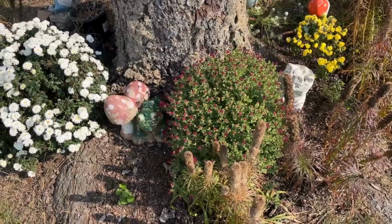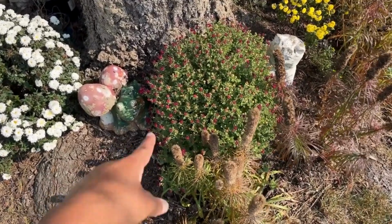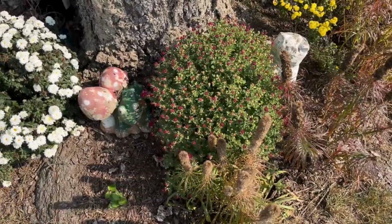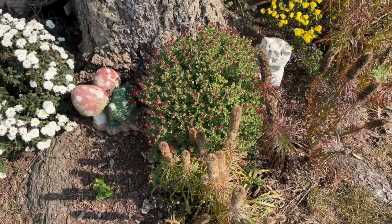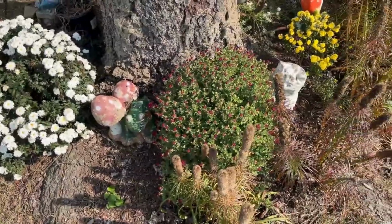I'm not sure which one it was. So that's what I did. The small little container I just shared with you, I think it's this one. I just tuck it in here and look at it. Look how big it got, right? So they're really small, but they get bigger and it stays in here. And that's what I do with my mums.